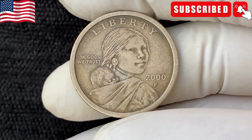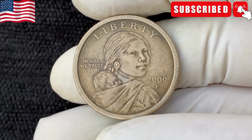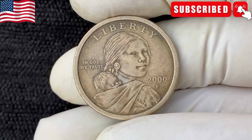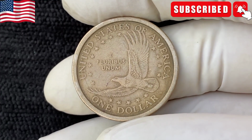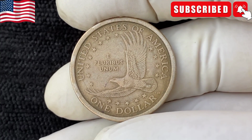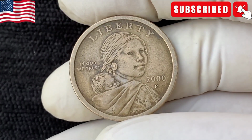Another interesting thing to consider is the fact that the US Mint made significant efforts to make the presidential dollar coins collectible by adding a special edge inscription. The edge of each coin has the words E pluribus unum, in God we trust, and the year of minting, making the coin stand out from other US coins. This edge inscription is unique to the presidential dollar coin series and adds a distinct touch to each piece.